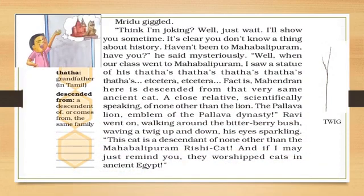Yes, so now Mridu giggled. When Mridu started laughing, what did Ravi say? "Think I'm joking? Well, just wait. It's clear you don't know a thing about history." Now what Ravi is saying is, you think I'm joking? Then he says, wait, I'll show you sometime.